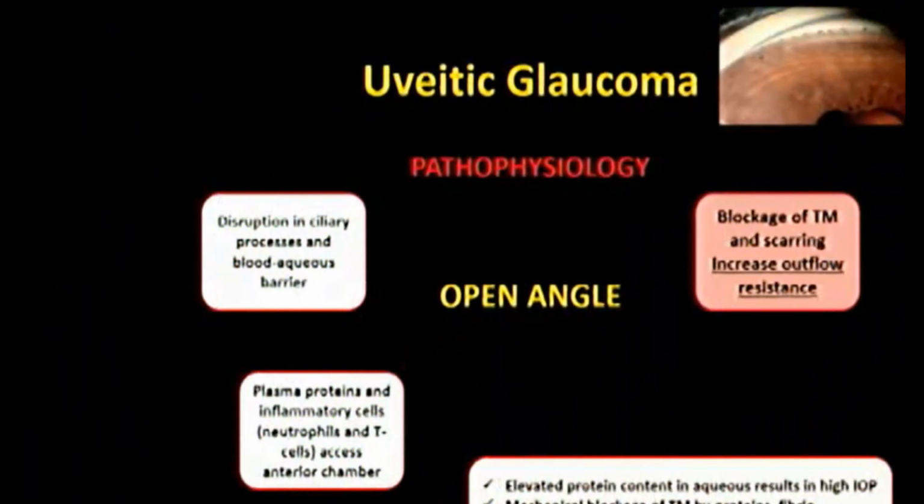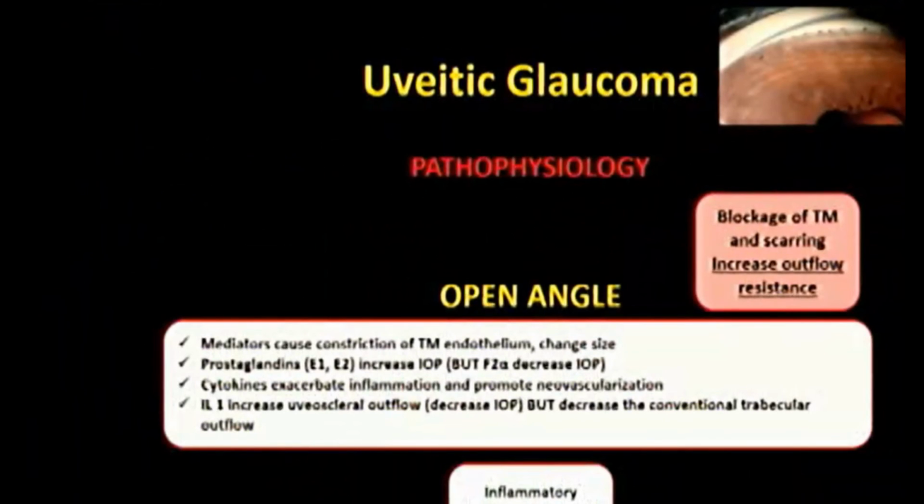So what will exactly happen in disruption in the ciliary process and the plasma protein and inflammatory cells egress to the anterior chamber? There will be an elevated protein content in the aqueous, resulting in high intraocular pressure, mechanical blockage of the trabecular meshwork by proteins, fibrin, inflammatory cells, and debris, and increased extracellular matrix and loss of inner wall of endothelial cells, which will result again in blockage of trabecular meshwork and scarring. Inflammatory mediators can cause constriction of trabecular meshwork endothelium and change its size. Prostaglandins such as E1 and E2 increase the IOP, but keep in mind that F2 alpha decreases the IOP. Cytokines can exacerbate inflammation and promote neovascularization.